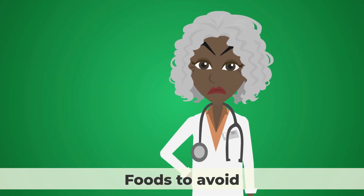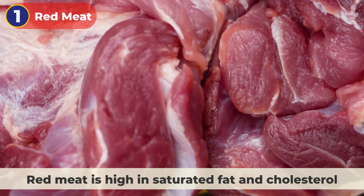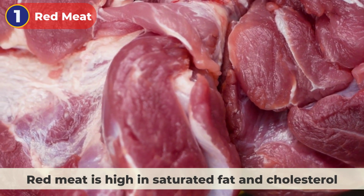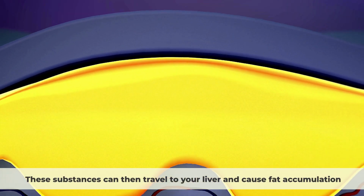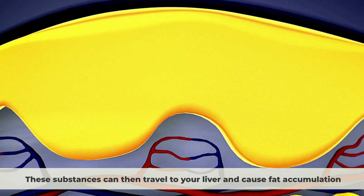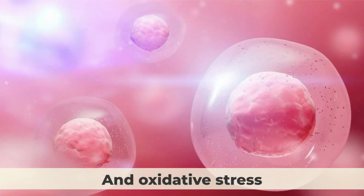Foods to avoid. 1. Red meat. Red meat is high in saturated fat and cholesterol, which can increase your blood levels of triglycerides and LDL cholesterol. These substances can then travel to your liver and cause fat accumulation and oxidative stress.